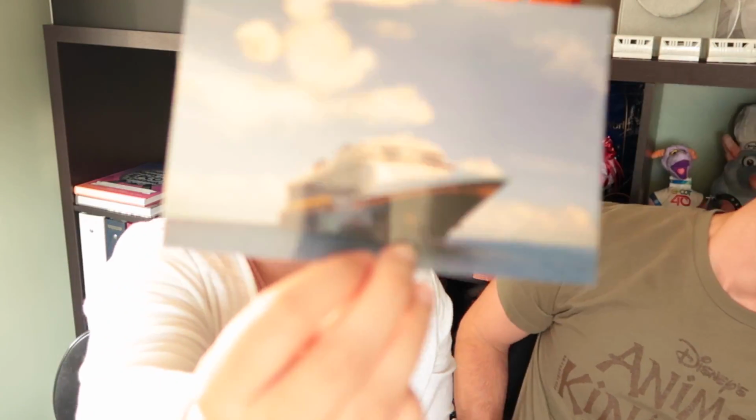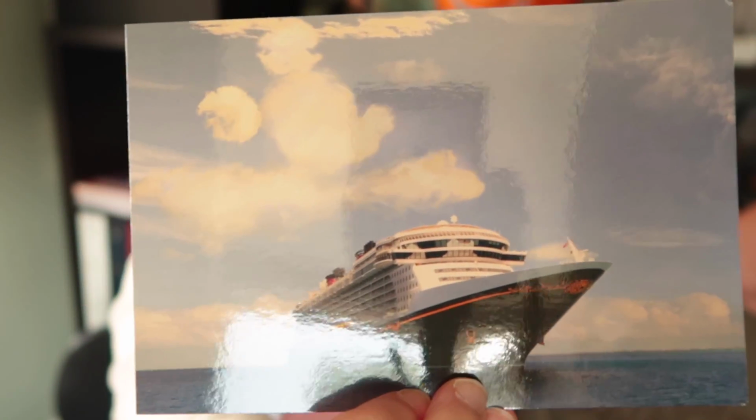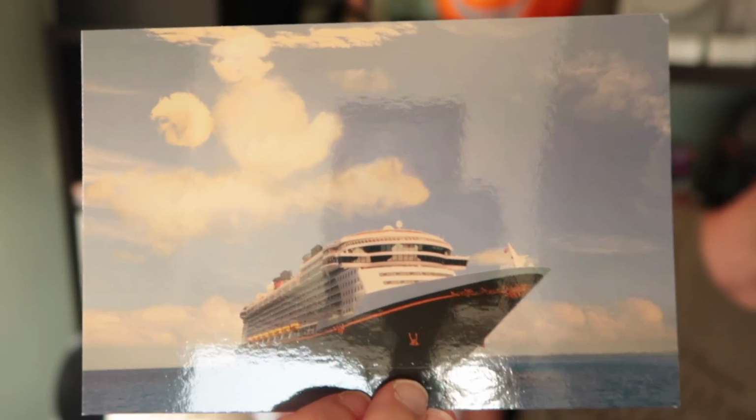And you have one of the Disney Cruise Line ships. Oh, with the hidden Mickey in the clouds. Oh, wow, side profile. I'm just noticing that. That's really cool. So these are postcards, but they're awesome. Good collector's items. I wonder if that's like the original Magic right there.